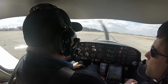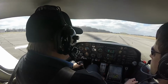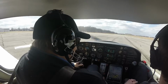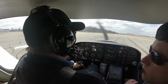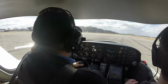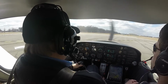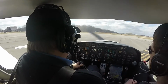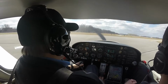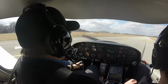Remember your speeds for takeoff? 60. 68 is our climb out, and then after we raise flaps, 75. Smithfield traffic, Diamond 107, Tango X-ray, taking off 3-1, Smithfield. You said this one takes off faster? Yeah, it'll get up and then climb pretty good too.